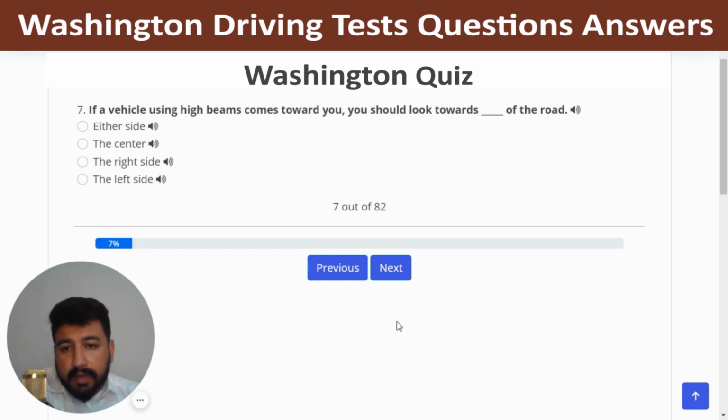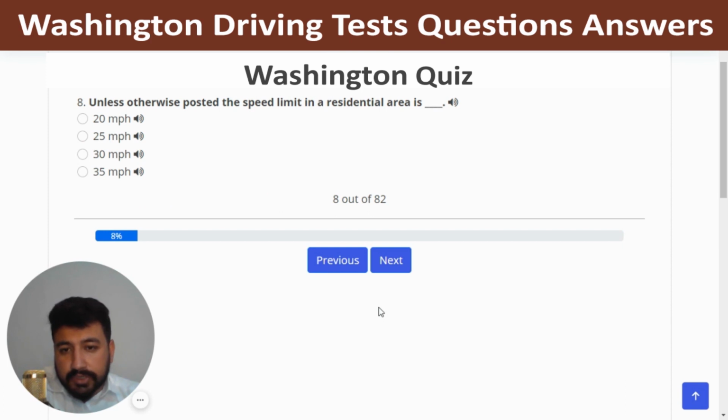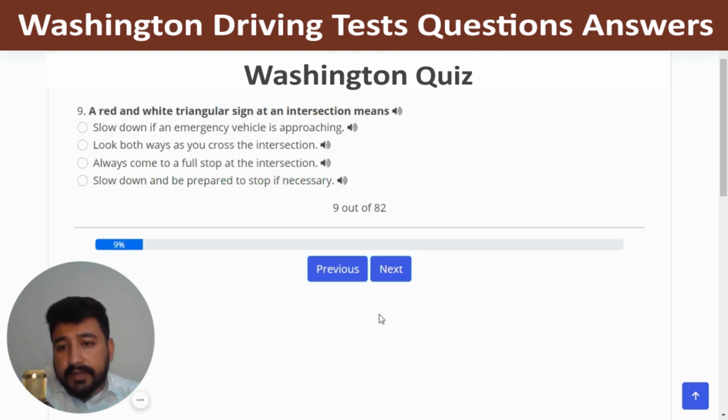If a vehicle using high beams comes towards you, you should look towards blank of the road. The right answer is the right side. So let's click on the third option and next. Unless otherwise posted, the speed limit in a residential area is, the right answer is 25 miles per hour. Next. A red and white triangular sign at an intersection means, the right answer is slow down and be prepared to stop if necessary. So last option.